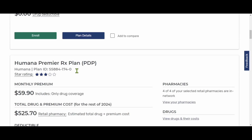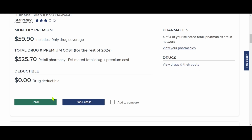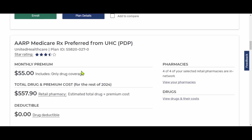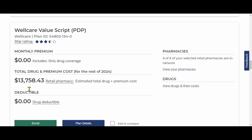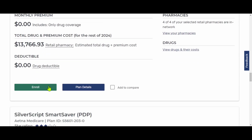And you can certainly go down here, Humana, $525.70 every month for the 4 medications that I included for these plans, for this website, to look at the cost. So you get the gist. You can keep going down here, $560, $13,000, which is outrageous.